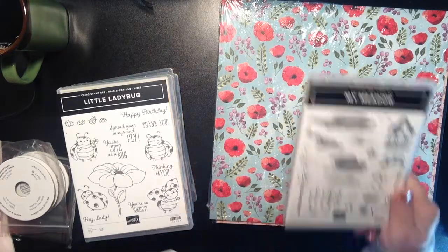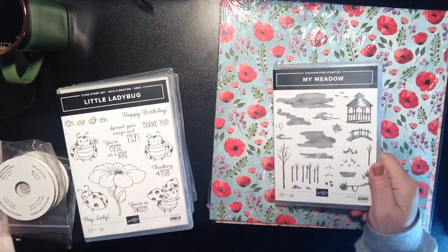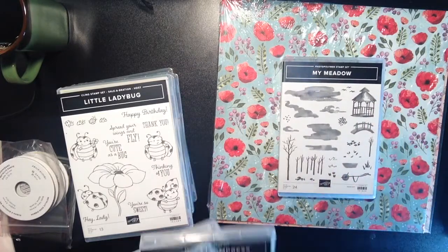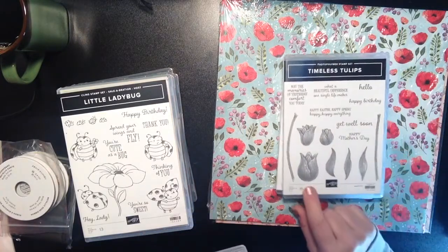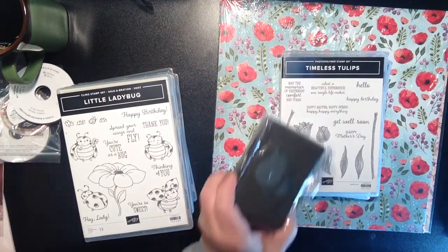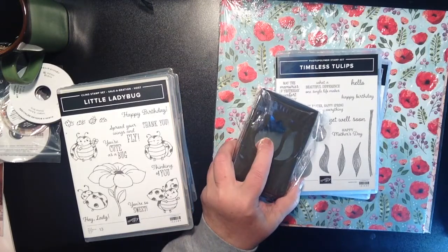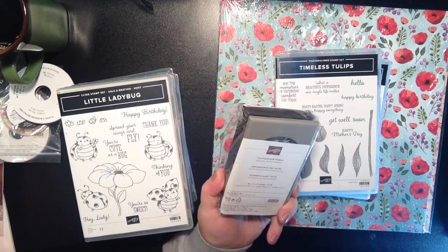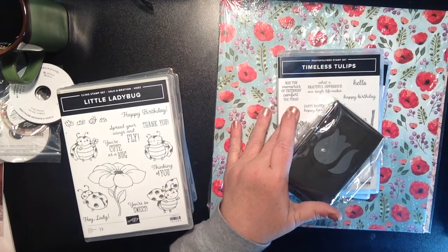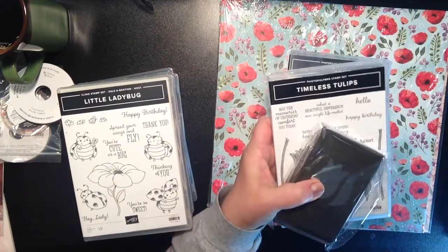Brand new stamp set, My Meadow, which is really cool. Goes along with Waterfront and Snowfront. It's just perfect. Love the gazebo and the wheelbarrow. Timeless Tulips. Who's loving that? Did you know that there is a coordinating punch to go along with that? It punches out the tulip and the leaves. This is called Tulip Builder Punch. So this is going to be a brand new bundle in the upcoming catalog. Save 10% by purchasing the two of them together.